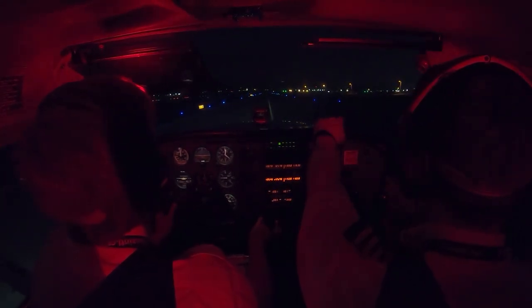Charlie Delta, this frequency, runway 27 right, taxi via Charlie. Hey, turn the strobe off now. Yep, strobe goes off. So this is an open spot, so we can just follow the line round and enter that parking space.